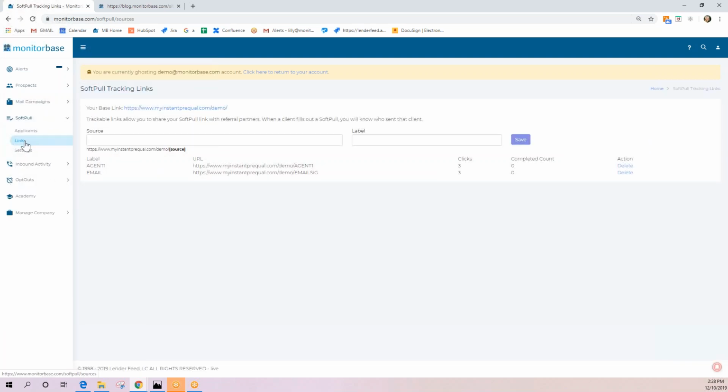If you click on your links page in SoftPull, you'll see your base link. You can use this link to send out to any of your clients that you're talking to, and that will direct them to the SoftPull page. However, you can also create any unique links that will redirect them to the same page, but you can track the traffic and the activity that's coming through each of these links.